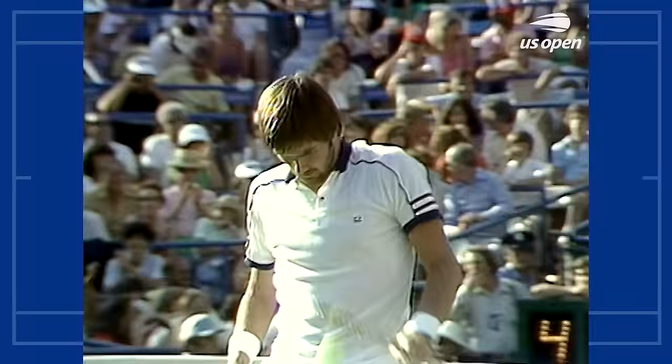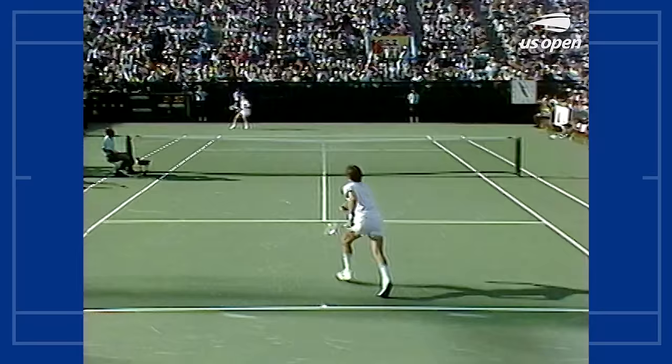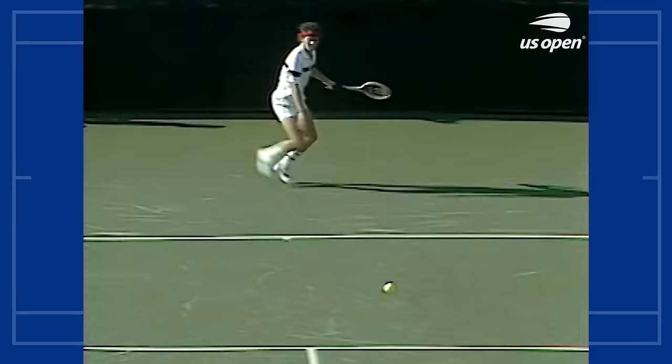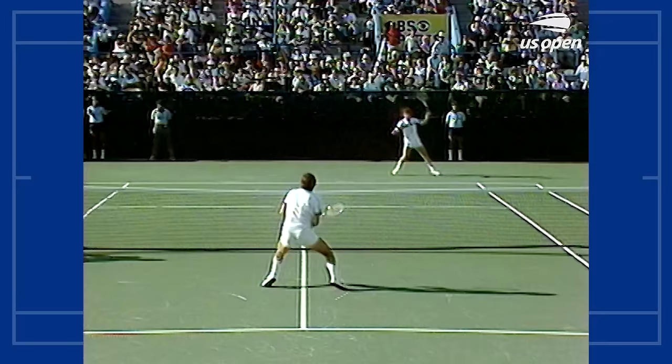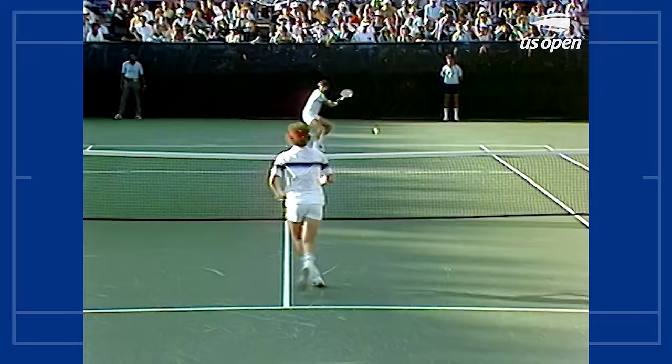Big smash by Connors. That was a smash. 40, love. A miss here by McEnroe. Jimmy closes in real close, so there's no way he can miss it. Come on!